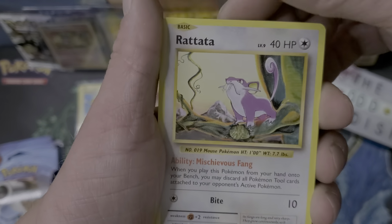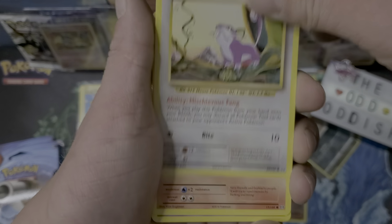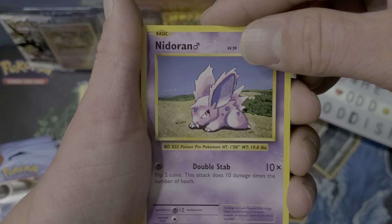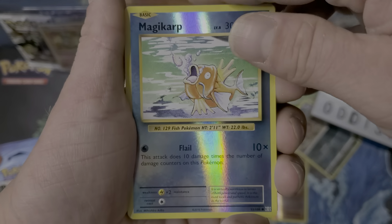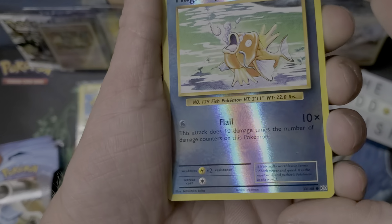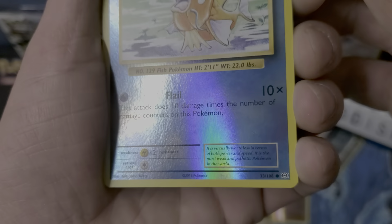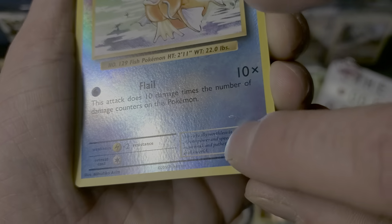Start a new odd-oddish short series. Limited series. Growlithe. Nidoran. Is that male? Nidoran male? Ooh, speaking of... All right. Sorry, guys. Got to get it out again. Let's do a comparison. No, I'm just kidding. But look at that, though. Yo, look at that, though. Look at it, though. Dude, over here, look. Nice.